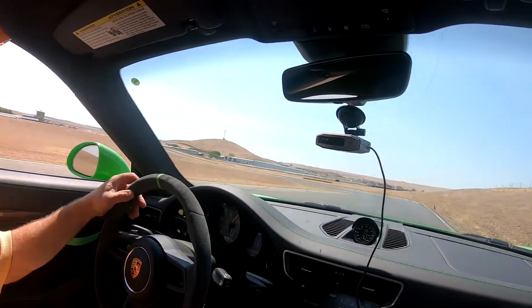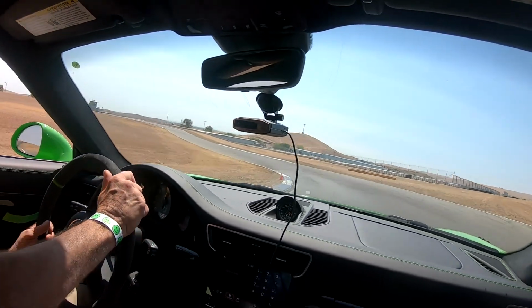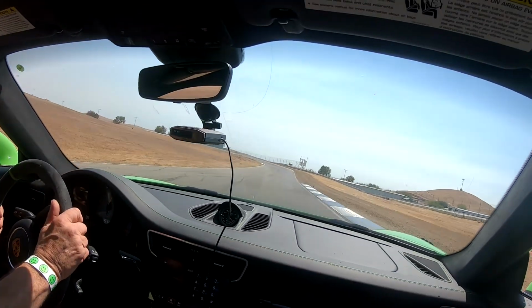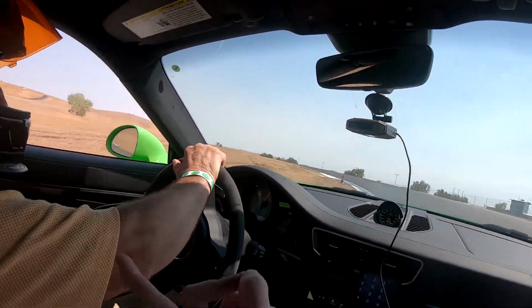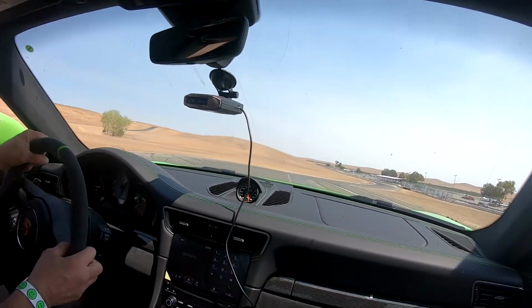On the back straight, we'll go ahead and let the Corvette by again. Oh, session's over. That was way better. Good turn.